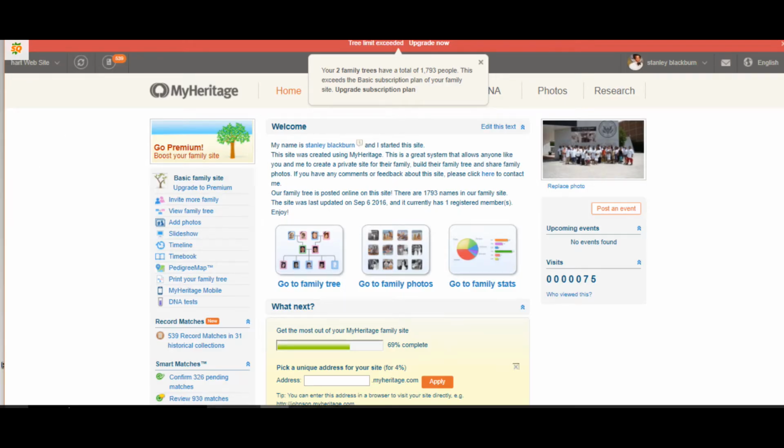And this is another one of my sites, MyHeritage. MyHeritage is free to a certain extent. You can use this one, but you can't put more than 400 or 500 people on your tree. Like my tree, it says I have 2 family trees, and I have 1,793 people on my tree, and I exceeded the basic plan, so I have to upgrade. Now, the only thing I don't like about this is that they want you to pay for a year's subscription, while with Ancestry, you can pay by the month. So that's one of the reasons why I use Ancestry.